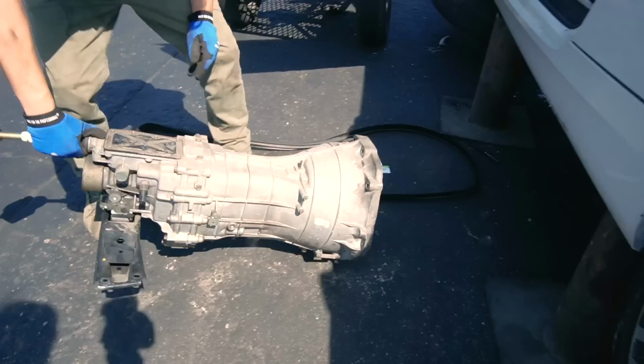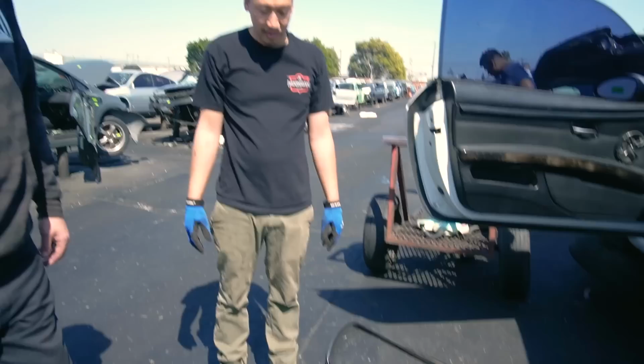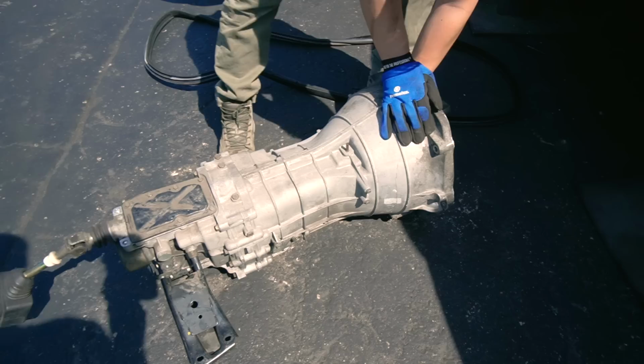That's a come up right there, Kyle. Yep. CD01. Which one is it? It could either be the shitty one or the good one. There's no way to tell. Yeah, unless you had the VIN. But you can check each gear.